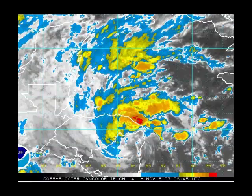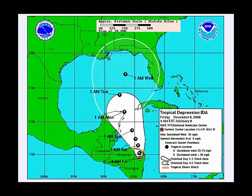But there's our classified system, Ida, the center of circulation right to the south of where all that deep convection is. So certainly the system's undergone some significant weakening, as you'd expect, as it moves across land. But still has a nice overall structure. The outflow still looks pretty good. So there is certainly an opportunity for re-strengthening when this gets back over water.